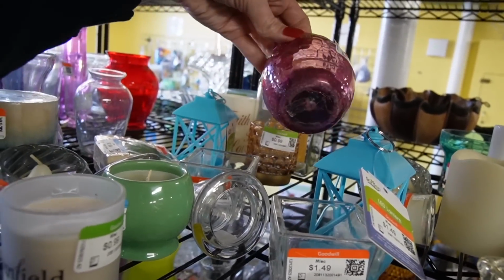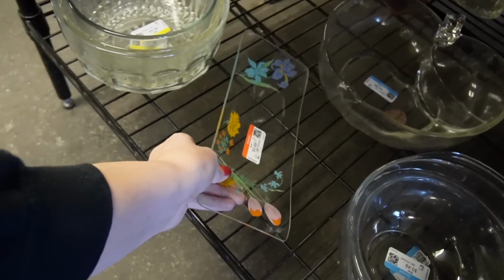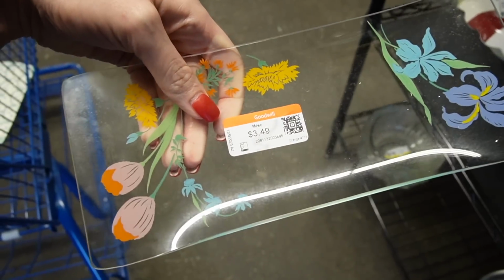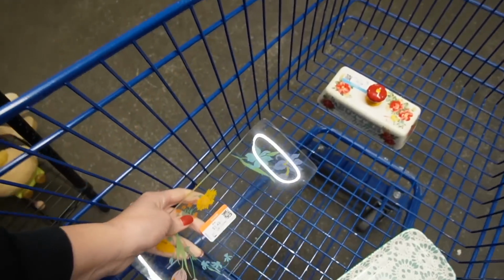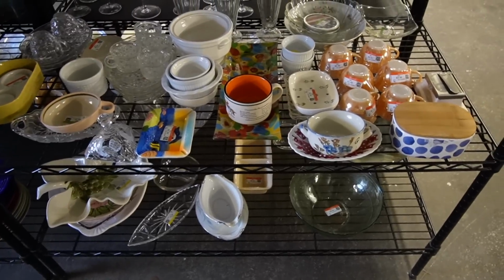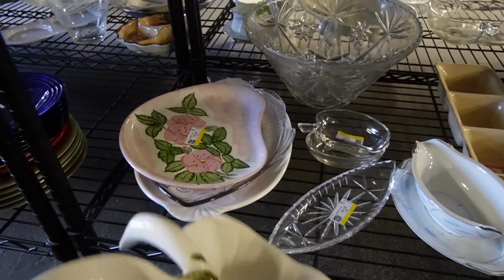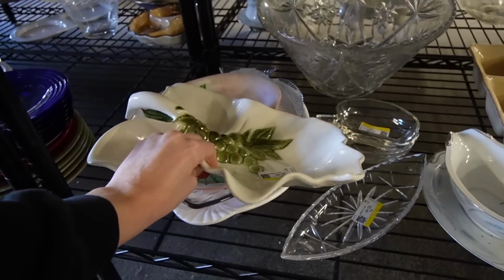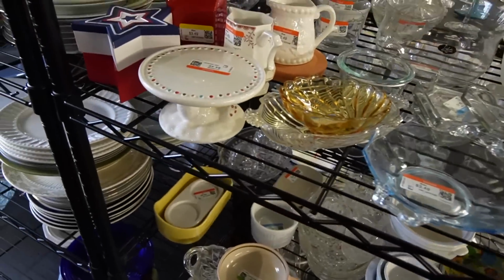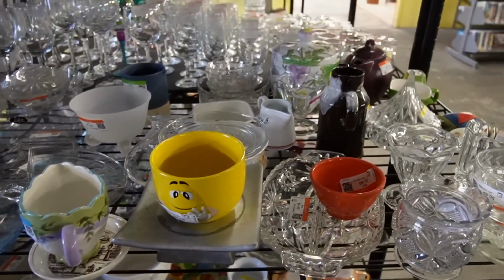Glass votive. Hey, there's the underplate that goes with the creamer and sugar I bought last week. I'm gonna pick that up, $3.49. Now I have the complete set. Just makes sense. Okay, so I'm gonna take a peek over here. This is actually one of my favorite aisles. I should say shelves. This shelf right here is one of my favorites. There's usually creamers and sugars and teacups and odds and ends.